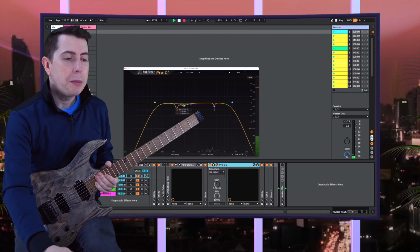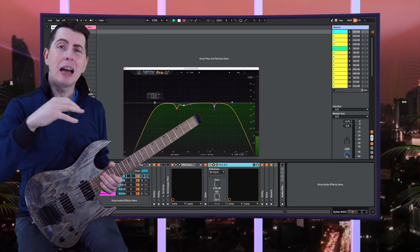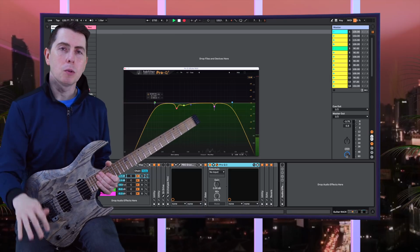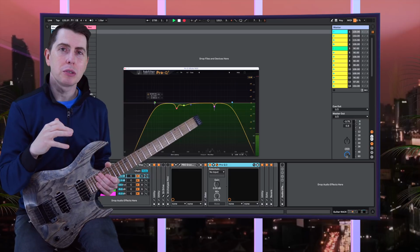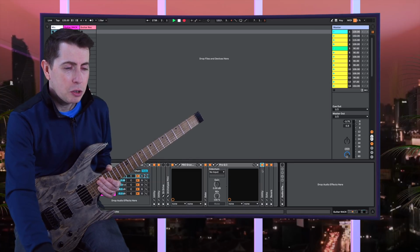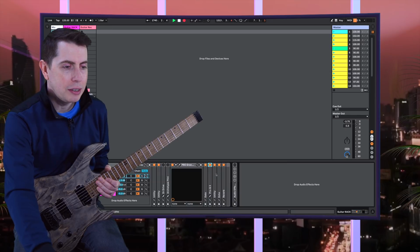You can experiment with that, but I would certainly suggest filtering out some of the low end and the extreme top ends from a lot of your sounds. Unless it's a super sparkly clean, then you might want more of that top end. But just rolling off some of those frequencies often helps your guitar tones to sit much better in an actual track. So after that, just things to control the levels, nothing too crazy.